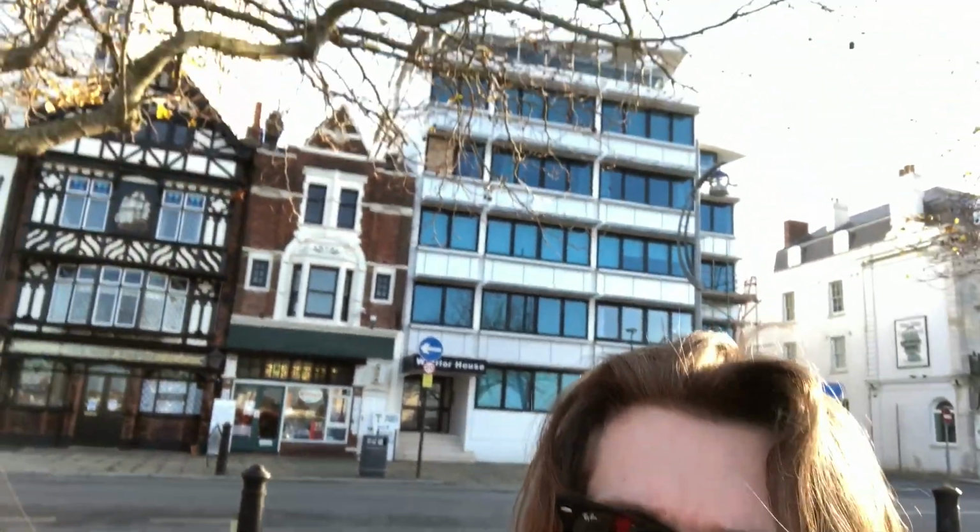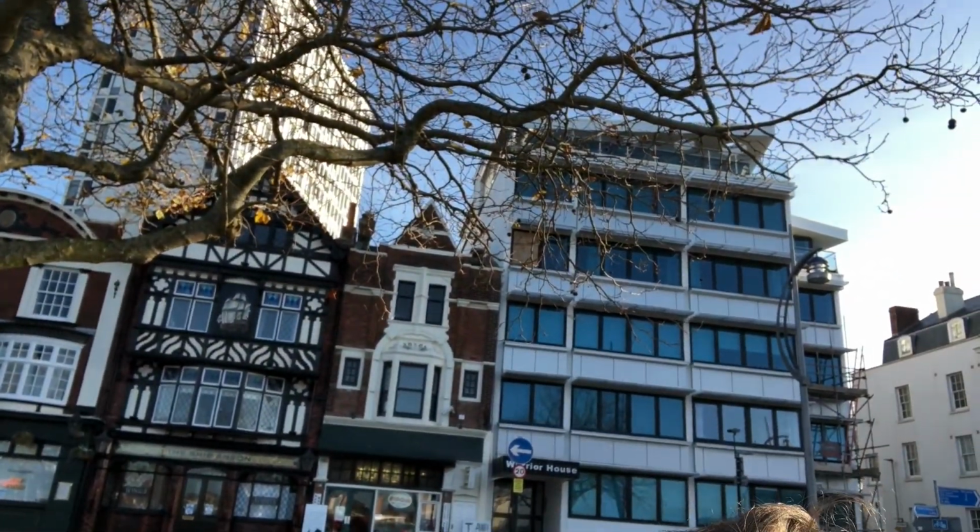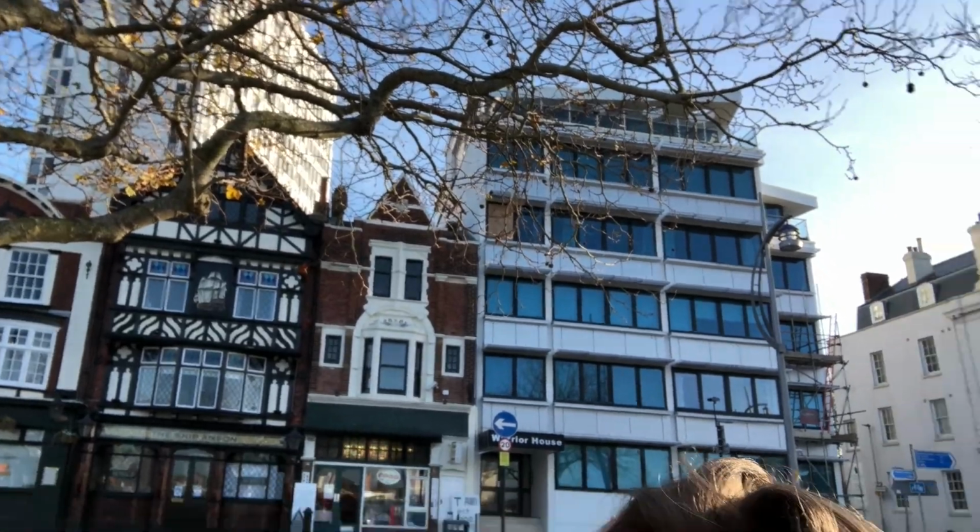So one shot that I really wanted to get, if you see behind me, there's this lovely old town pub. It's called the Ship Anson. It's quite well known around here. And behind it, it's annoying because there's a tree in the way, but behind it you've got these relatively new office blocks. And I just really like the contrast between the two.